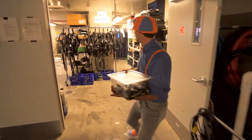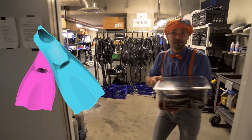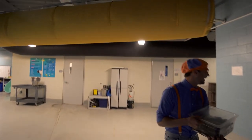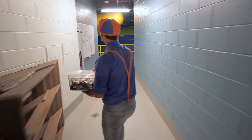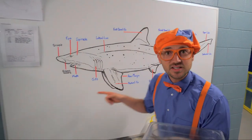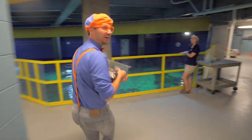Whoa, look at this room. There's so much scuba gear in here. Tanks, wetsuits. Okay, we need to take this fish to the sharks. I bet they're really hungry. Come on! Whoa! Wow! Okay. Whoa, look at this! Whoever drew that is a good artist. It shows the different parts of a shark. Yeah, like the gills. Whoa, look! Alright, we did it!